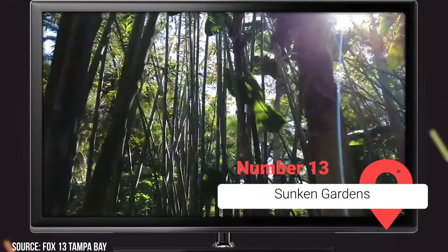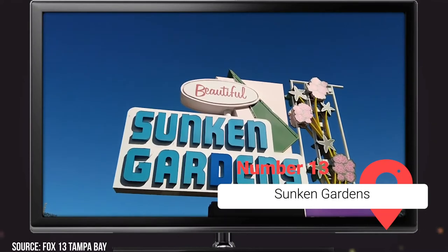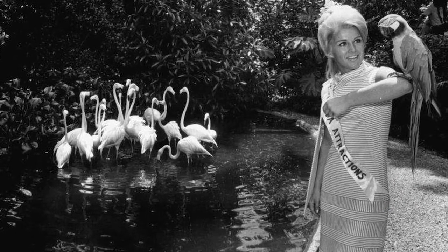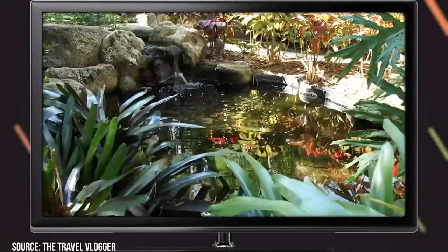Sunken Gardens. Have you ever been curious about how the Sunken Gardens got their name? In the early 1900s, George Turner Sr. bought 6 acres of land and drained a small lake in the middle of the land to create his garden. This gave the gardens their name.